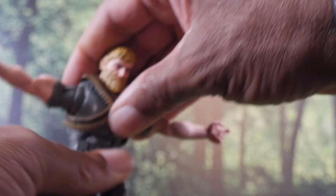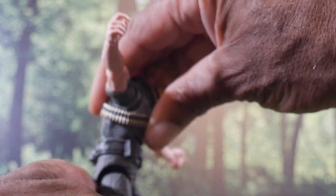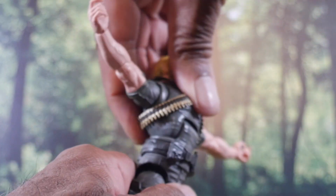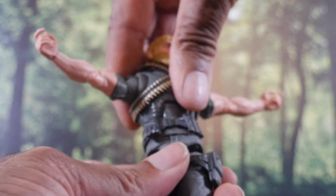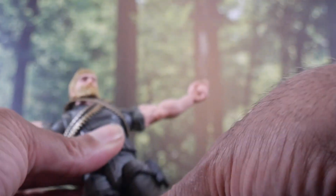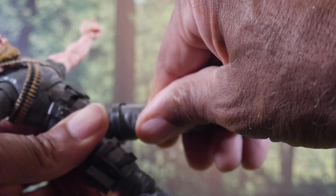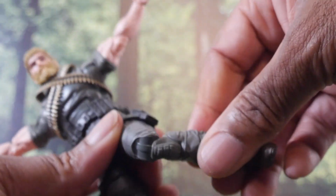He's got an ab crunch, so he can go forward, not too much, only about that much. Go back that much. He's got a waist swivel. He's got drop down legs at the hips. He can kick 90 degrees, go back quite a bit because of those drop downs. He's got the thigh cut, double jointed knees.